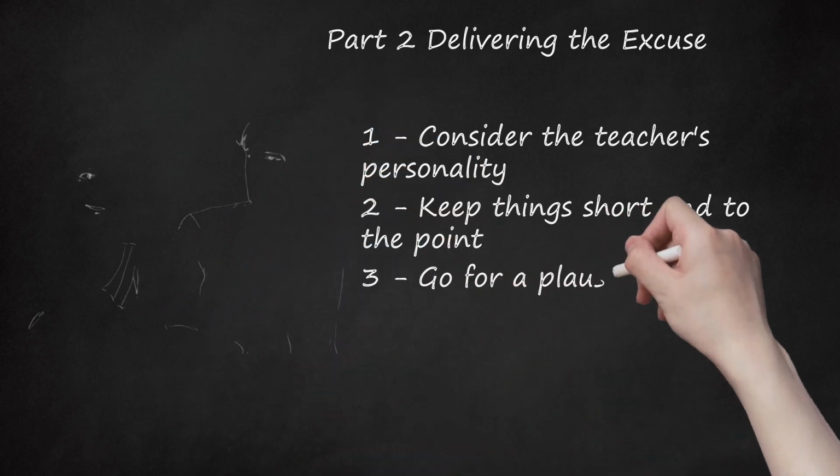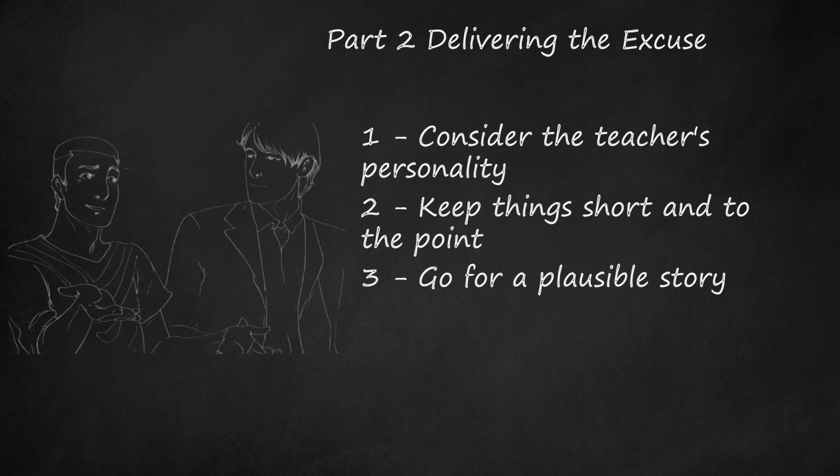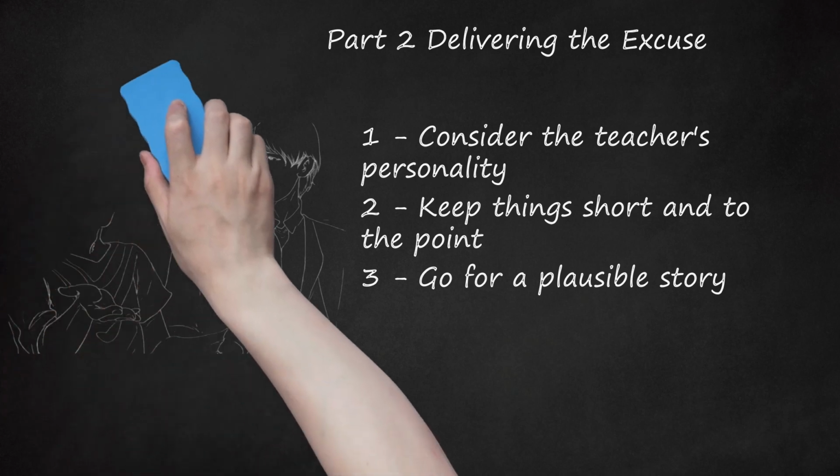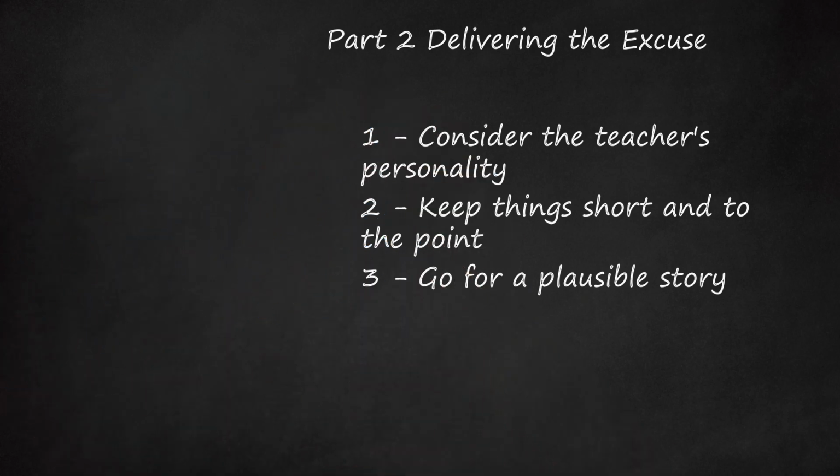3. Go for a plausible story. You want to give a story that's plausible. For example, using the above scenario as an excuse could work great. However, you should only use it if you actually had a piano recital that night. While you may have been lying about it running over, if your teacher checks the facts, they'll see at least the basics are true. This means you're more likely to be believed.